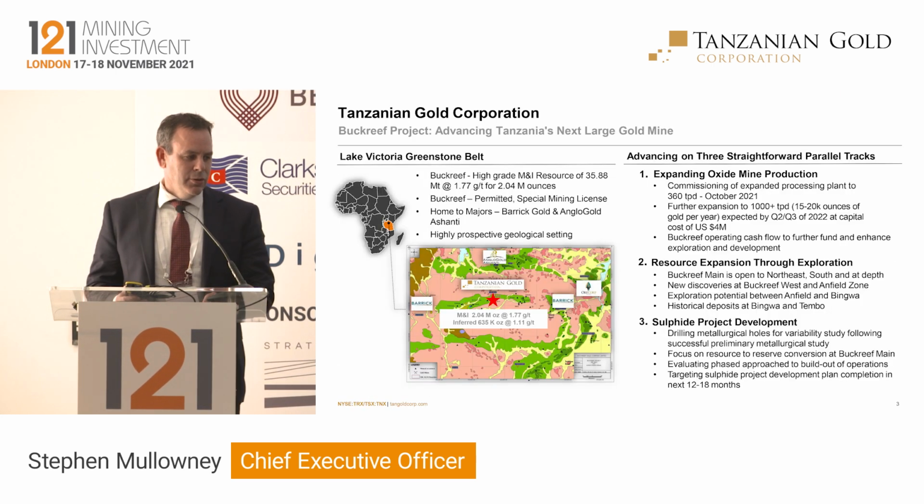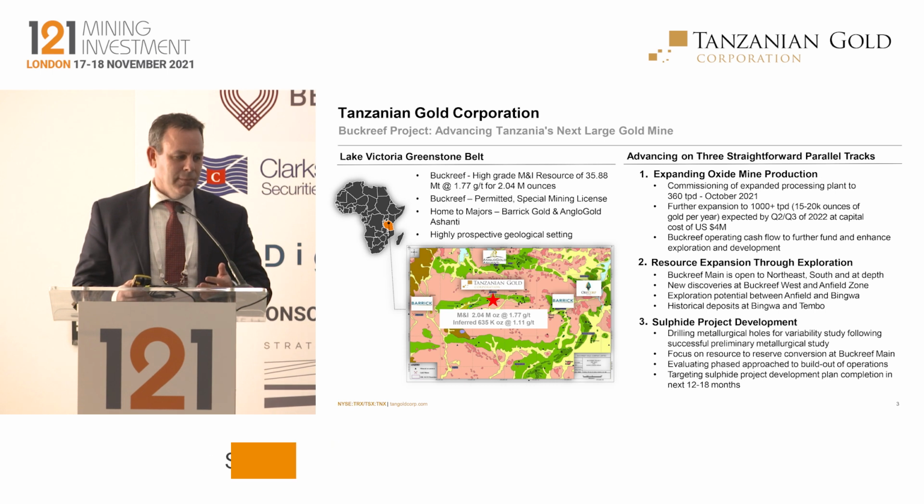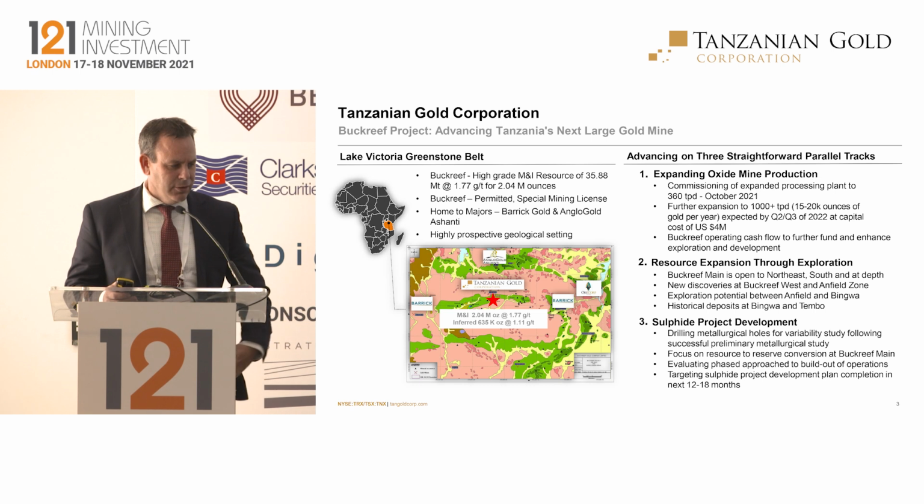So with regards to who we are, Tanzanian Gold Corp is located in the Lake Victoria Greenstone Belt. That is a very prospective area in Tanzania. It has major mines, and both Barrick and AngloGold Ashanti have major assets there. The Geita Gold Mine is there. It produces 400,000 ounces per year, owned by AngloGold.